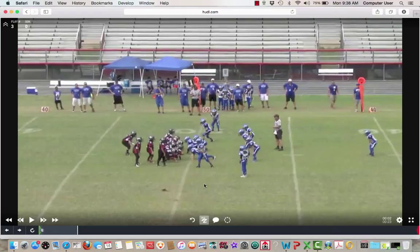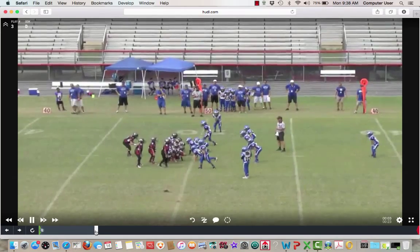First thing, this is the first play, Kelton. Way too far off. You're even with the linebackers. You really need to be up here. We're going to see what happens. They get outside of you and get a fairly decent gain. So let's replay.